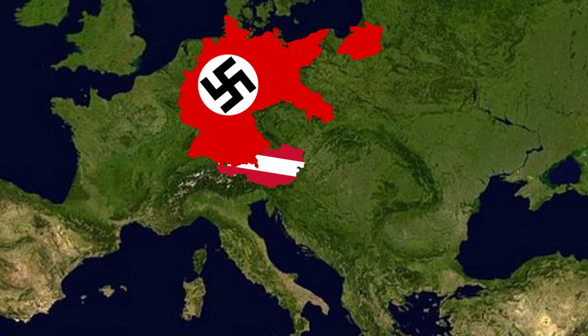However, unlike the devastating bombings and blitzkriegs used on countries such as Poland, the Nazis offered a nationwide vote across Austria, inviting them to join the Reich under one German flag. This vote was held on the 13th of March 1938, with an outstanding statistic of 99% of Austrians voting in favour of the annexation.